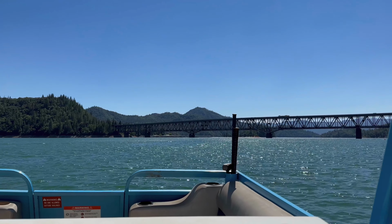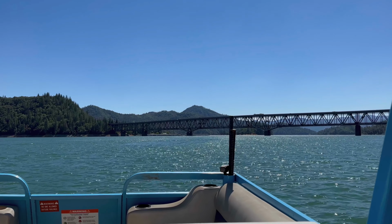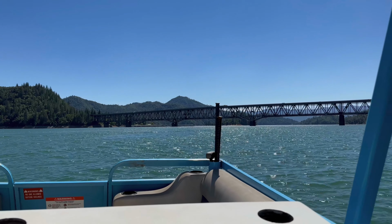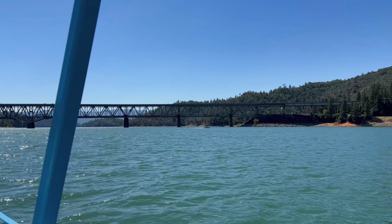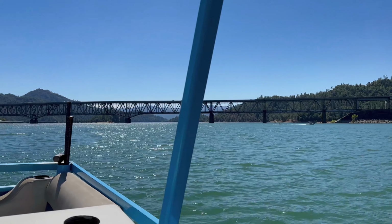You don't have to rent a houseboat to enjoy Shasta Lake. We highly recommend staying at Bridge Bay Resort. If you want to get out on the lake, just stay in a lodge, rent a boat. It's less expensive, and you're not tied into 3 or 4 days.